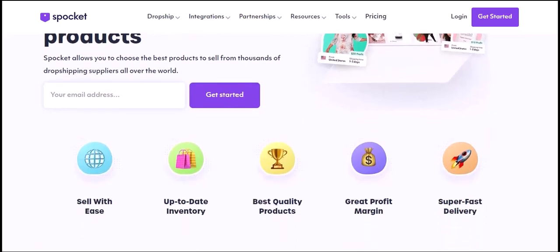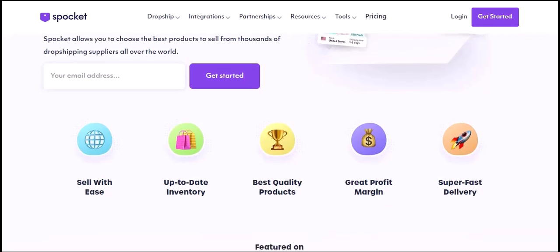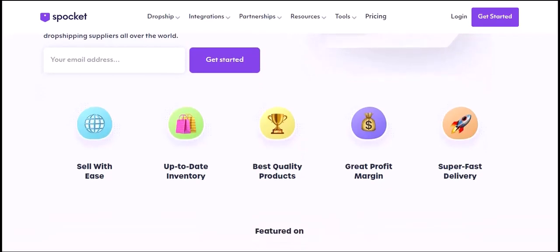But, as with any platform, there are always questions about cost. So, let's dive into the details. Does Spocket charge you a fee to use their platform? The short answer is, it depends. There are two main pricing plans.